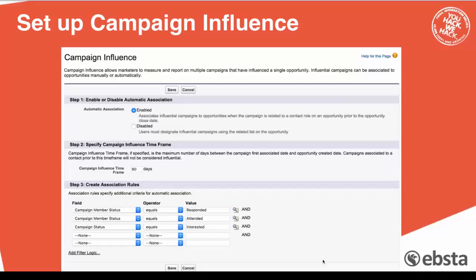So we've got automatic association enabled. I'm really interested in the campaigns that someone has been involved with in the last 90 days. Our deal cycle is about 8 weeks or 10 weeks. So everything that's happened in the last 90 days is relevant when I'm looking at the closed opportunities. You'll see that I'm also able to define the campaign member status. So what you don't want is this to be empty and all of the sent campaign members to be added to all your campaigns. Just because you've emailed someone about a webinar, if they haven't signed up or they haven't attended or you didn't speak to them, then they really shouldn't be associated with that campaign.